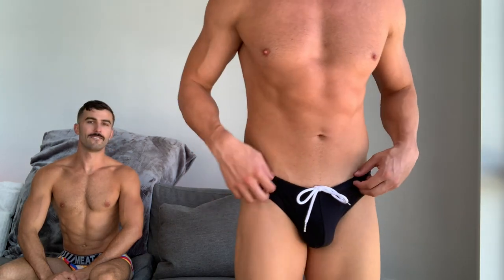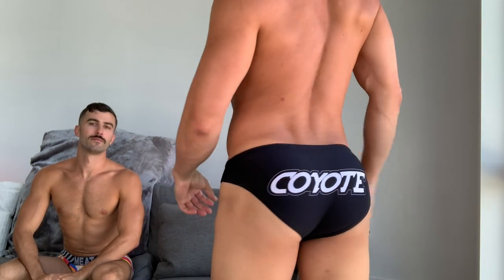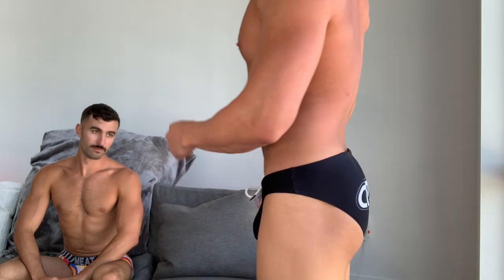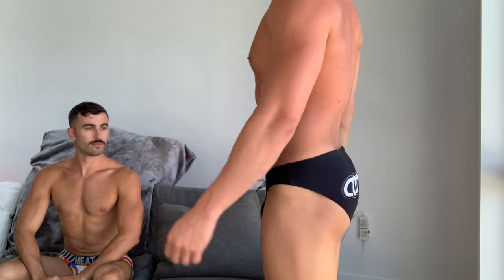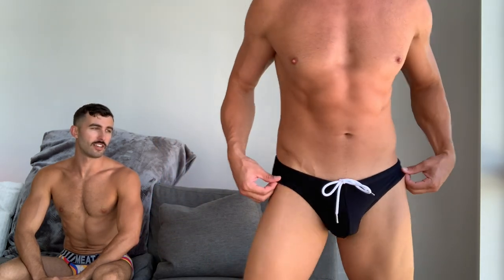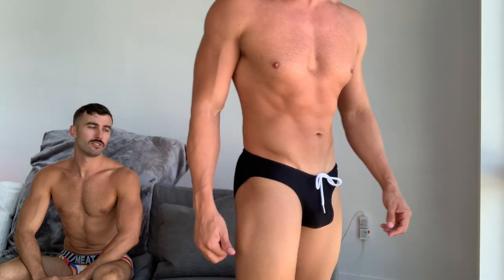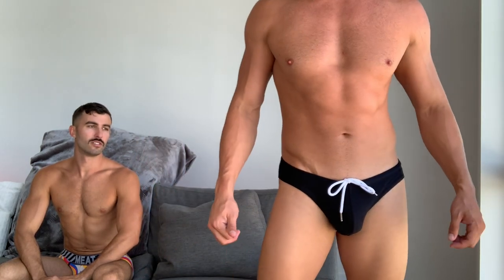Yeah, it's simple, but I like the cut. Yeah, a little closer. There's Coyote on the back. What do you think of the cut? I do like the cut. For the Speedo? So, like I said, simple, but I like a good black Speedo. And then the white bowl candy on that's cool. Yeah, I like it. And the white string.